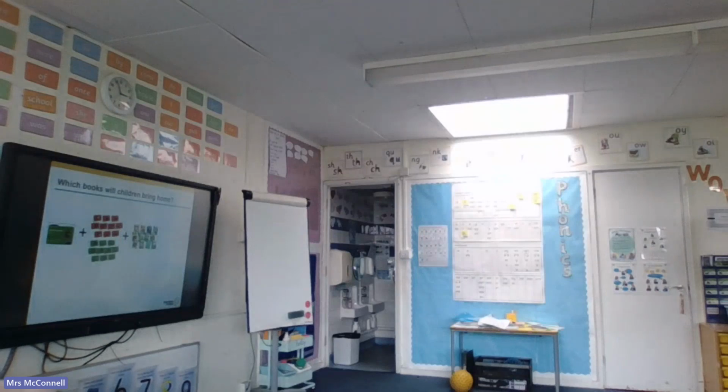It's just because Read Write Inc are a bit mean about how you buy books. If you buy all the books again, you can buy them all, whereas you can buy smaller packs of these and they're the same sounds and the same words.